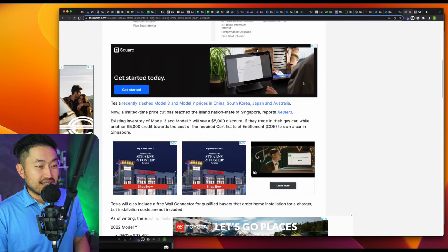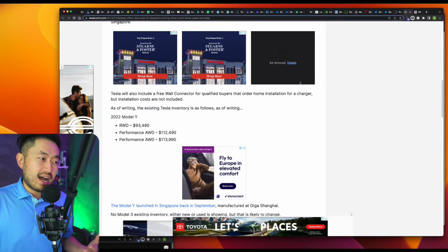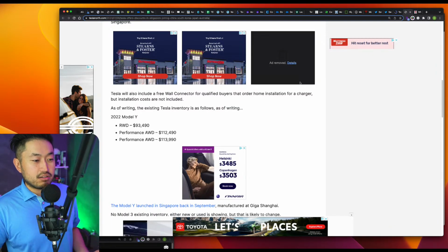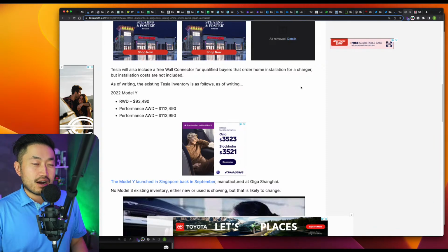It basically seems like there are a lot of discounts, and I guess this makes sense, right? Because these are all vehicles that are supplied by the Giga China factory for the most part. So maybe Giga Shanghai has ramped up, and now we have a lot of inventory coming down the pipeline and ready to go.